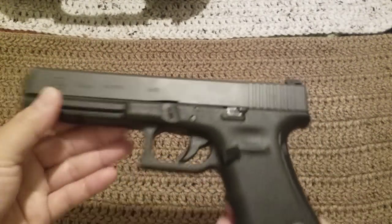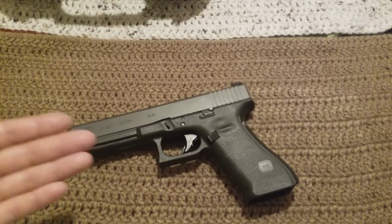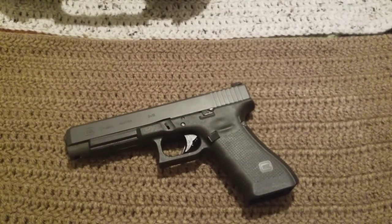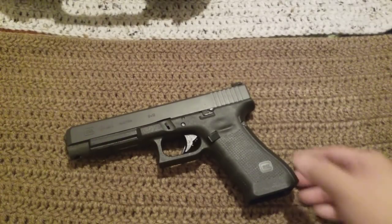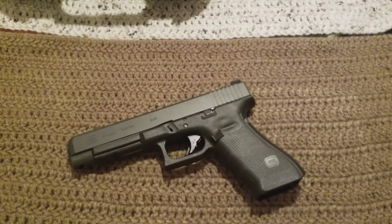So anyway, also I'd like to say a big shout out and thanks to Brian on the Go, because he does a lot of those steel matches and competition, and this is one of his go-to guns. I watched a lot of his videos on his 34 prior to me buying one myself. So there you go, that's my first impression overview on the Glock 34.